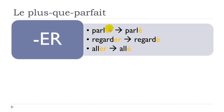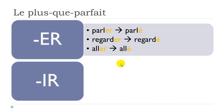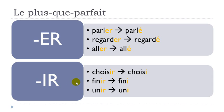Okay, you will take this ER away and you will replace it with E accent aigu, parler. Same thing, regarder, to watch, you take this ER away and you put this E here. Aller, even if it doesn't belong to the first group, it will behave the same way, so that's a good news. Aller, ER, you take it away and then you put this E, okay? Second group of verbs, IR, unfortunately for you, not all the IR verbs, okay? But then these are from the second group.